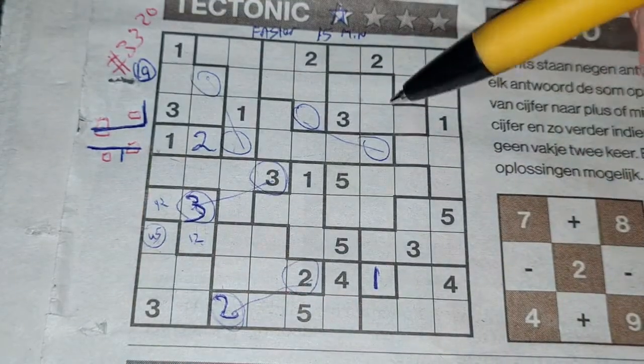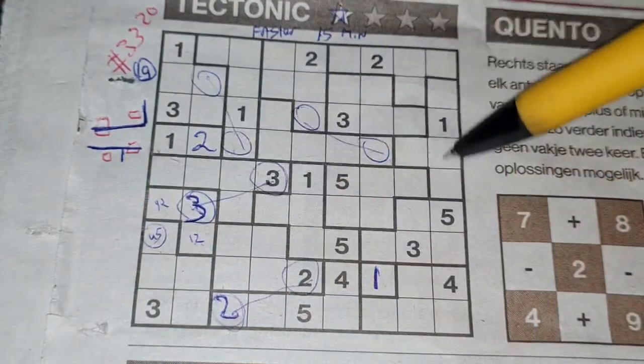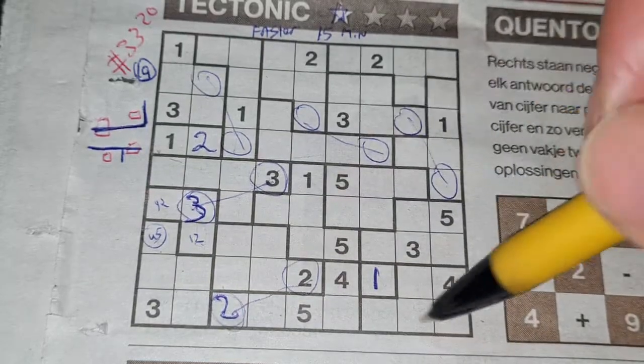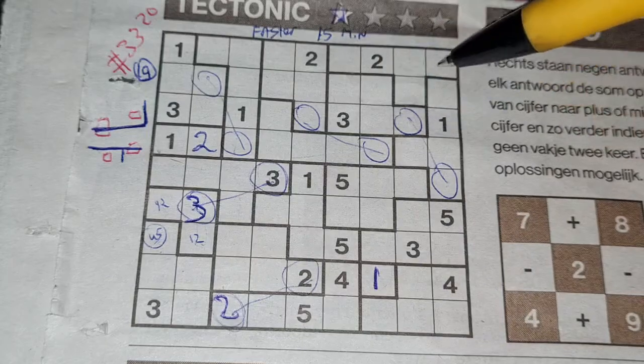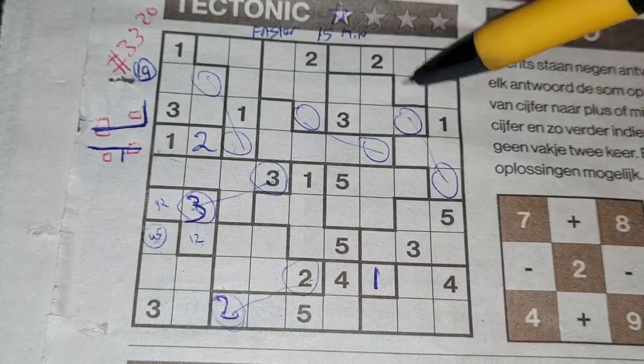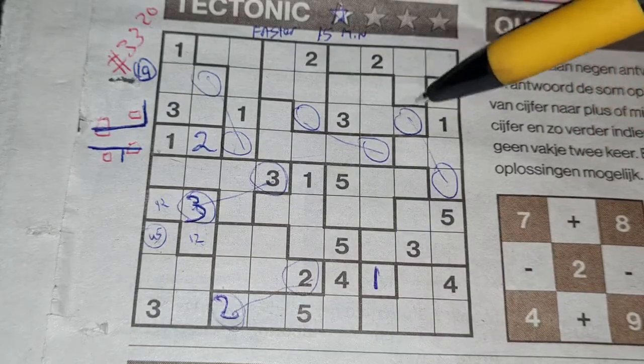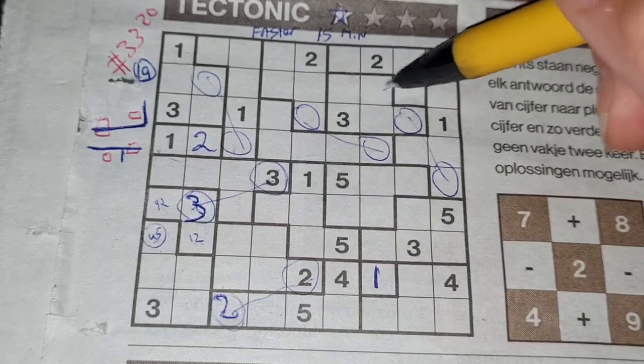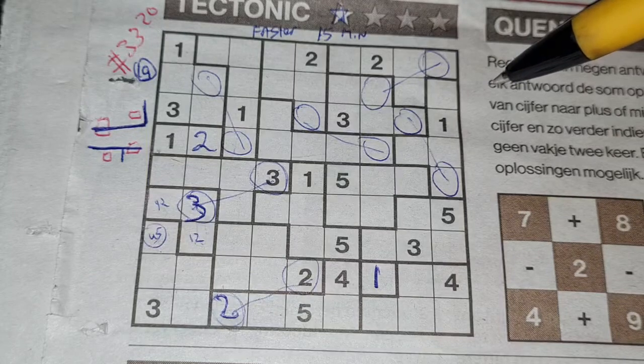More of this kind of shape. Here another one, but rotated. So this box has the same number as that box. Do we have more? No. Oh, here another one. Also 3 pieces. Yes. This box has the same number as that box.